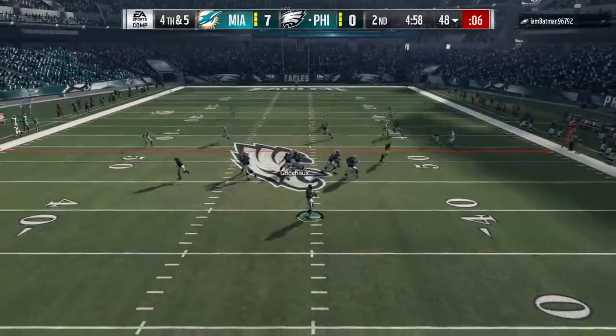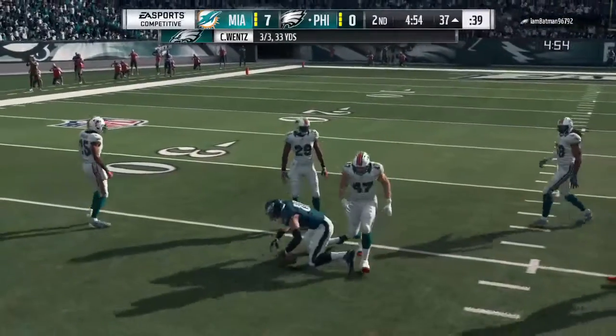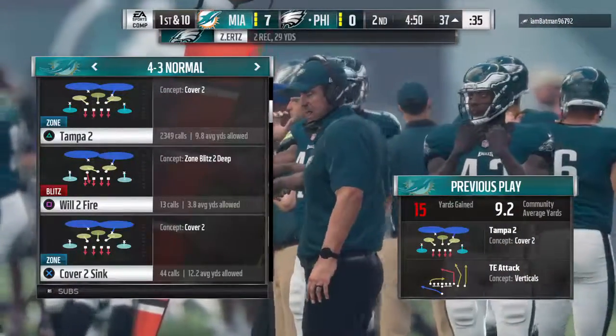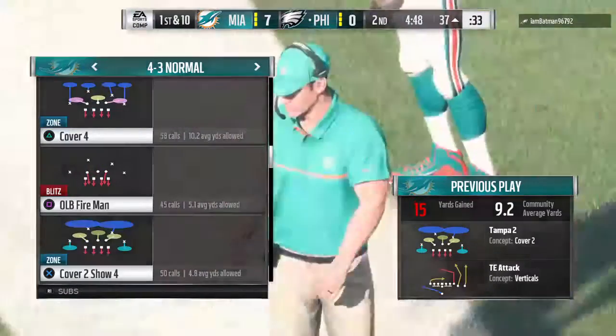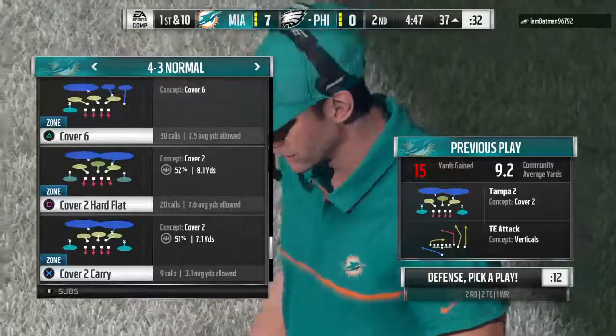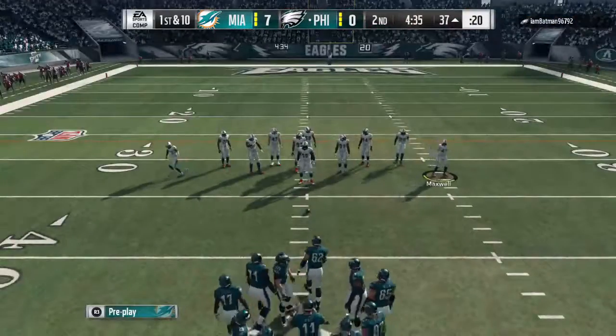They do go for it. It's Wentz. And he connects with Ertz. It's a gain of 15 that time. And the Eagles are going to have a first down. Completion was given up, but that's why you play zone defense, so that you can have people around the ball when it's caught, and you don't give up much run after the catch.